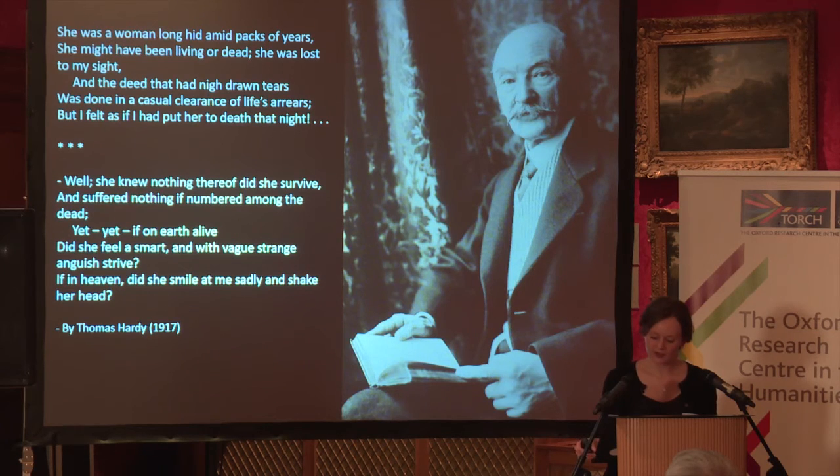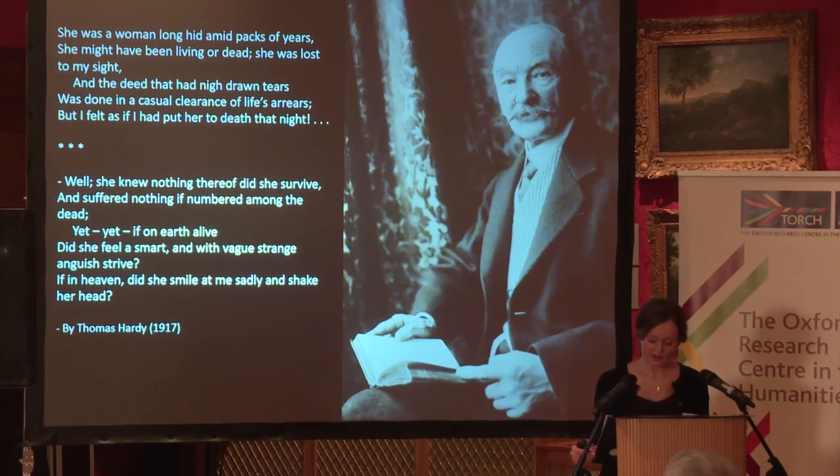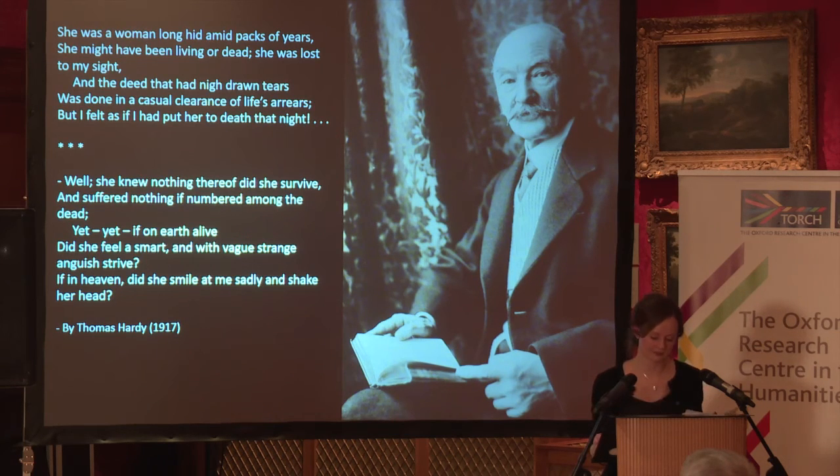She was a woman long hid amid packs of years. She might have been living or dead. She was lost to my sight, and the deed that had nigh drawn tears was done in the casual clearance of life's arrears. But I felt as if I had put her to death that night. Well, she knew nothing thereof did she survive, and suffered nothing if numbered among the dead. Yet, if on earth alive did she feel a smart, and with vague strange anguish strive? If in heaven did she smile at me sadly and shake her head?